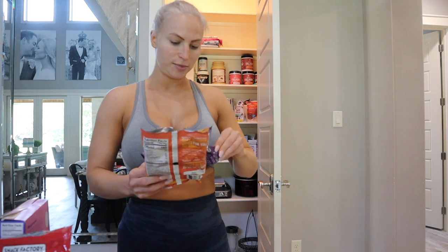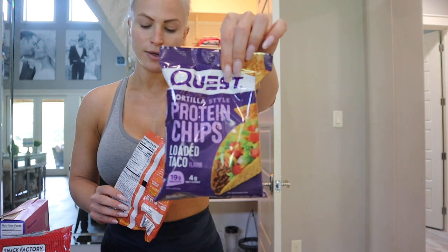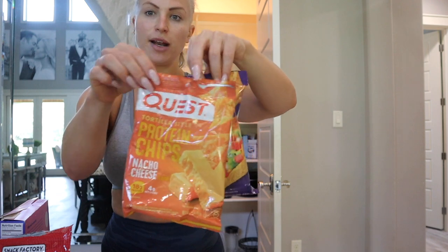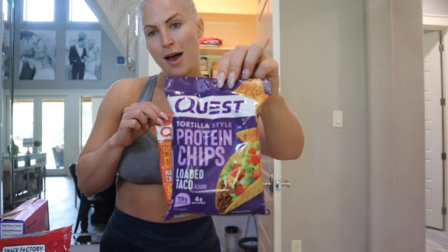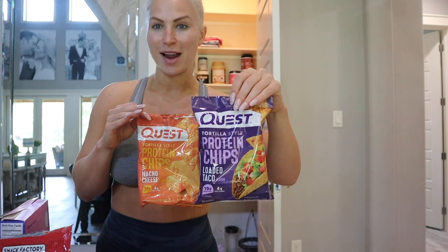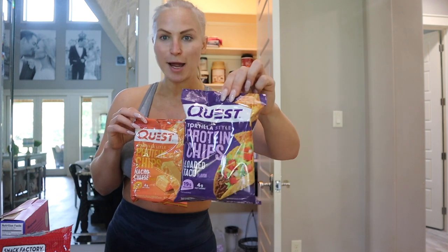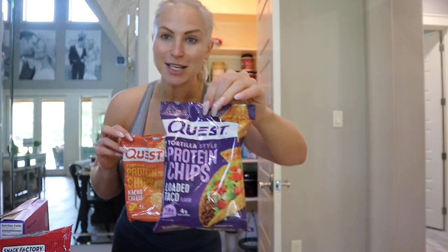Quest protein chips. These are my all-time favorite flavor, the loaded taco. And then here's another flavor, the nacho cheese. It is still good. I just really, really love this one. I'll even make nachos, with ground beef or ground turkey on top with all the veggies and maybe even add guacamole or low-fat sour cream. So it's just a high protein chip and it tastes really, really good. And for 140 calories, it's got 18 grams of protein. So good, you cannot beat that.